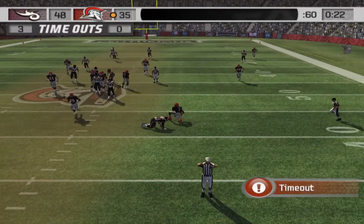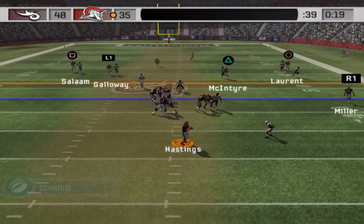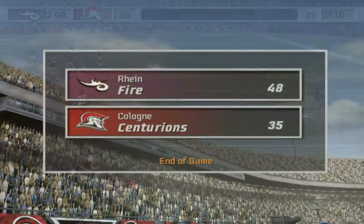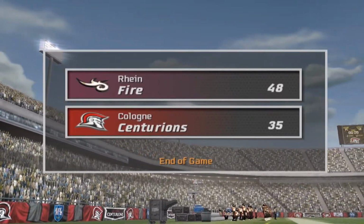Great effort that time, John. He's clearly one of the... Puts everything behind this one. Incomplete as the defender knocks it away. Two offenses doing good jobs today, but in this one, one proved to be two touchdowns better.